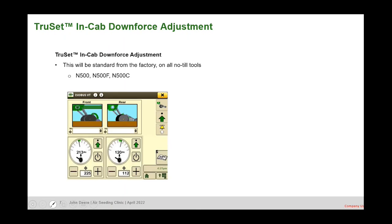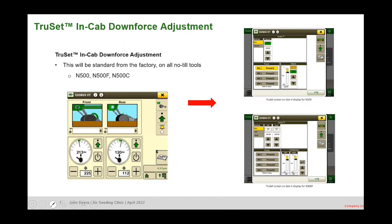Originally, when it was first implemented, it looked like this on the display, whereas nowadays it looks more like this, and it will vary slightly depending on whether or not your setup includes fertilizer placement ranks. On the top, you can see this is what it looks like for the N500, and this is what it looks like for the N500F. The difference is just in this tab here.